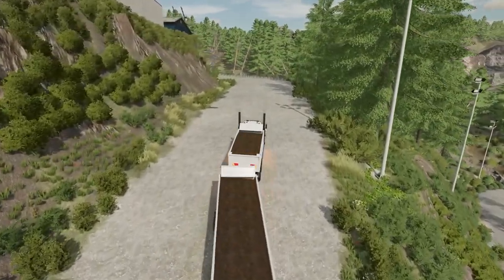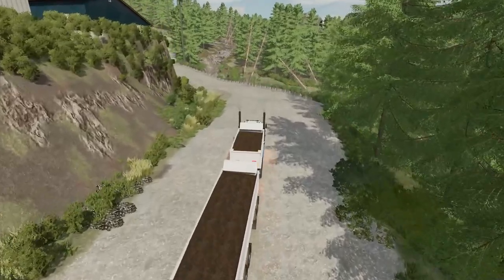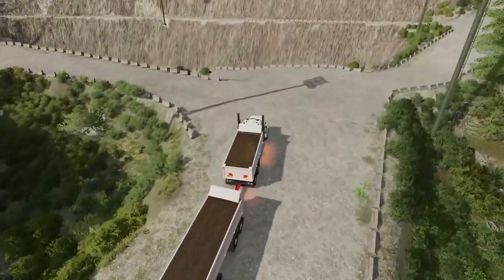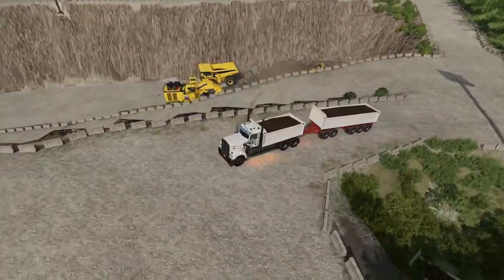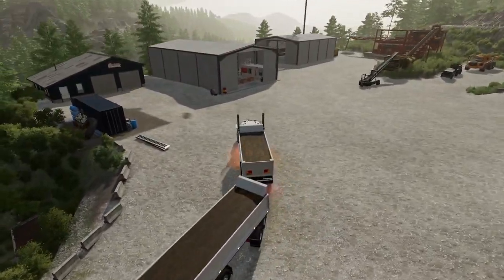So we're coming up to the quarry now. Still not finished yet. A lot of work to be done. This was all terra-farmed. This whole lot. A lot of time and effort put into this, guys.